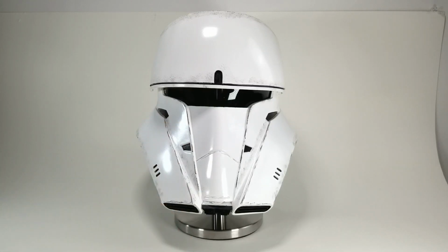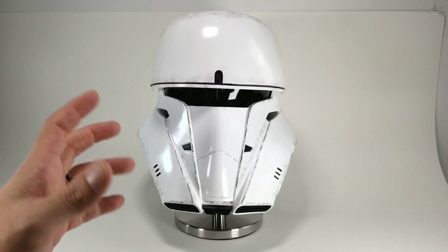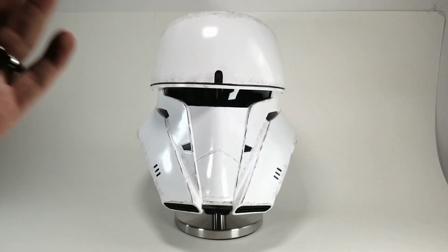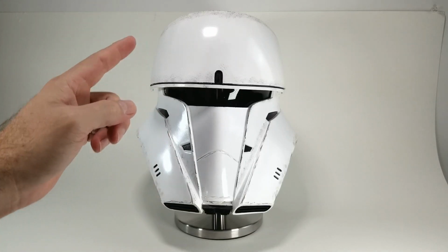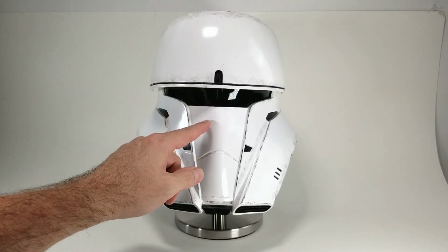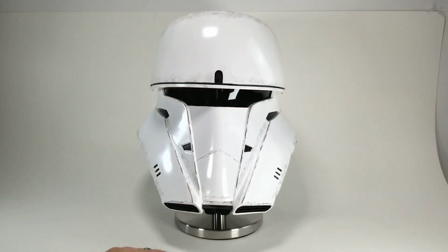Now this is a cast fiberglass helmet. It's not a 3D print, and I don't usually buy 3D prints off of Etsy because the quality on those can be iffy depending on how much time people put into them. So I try to stay to these fiberglass casts, and this one is just beautiful. It's shinier than a lot of the ones that I've gotten before.